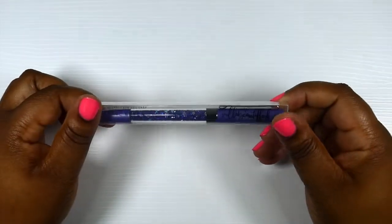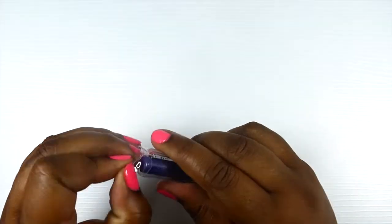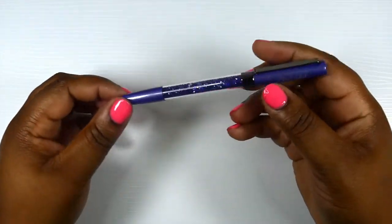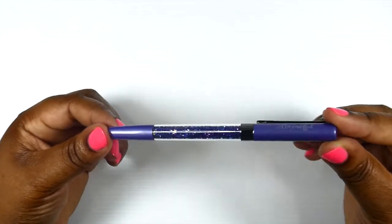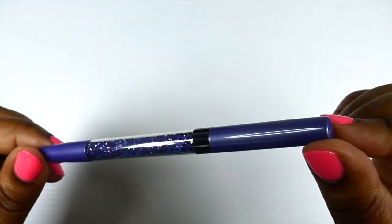The next item up, you see it. This is this month's pen. It is titled Written in the Stars after the kit. And it says that star sequins are randomly scattered inside crystal chamber, which can cause some clumping of sequins and random placement. So y'all, we have this purple glitter paint.